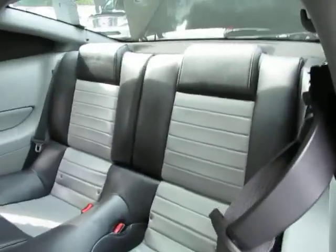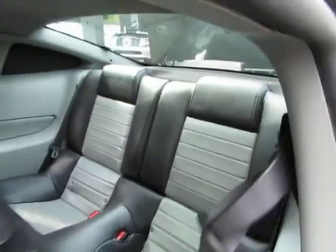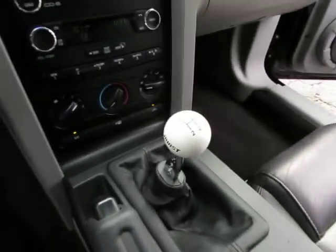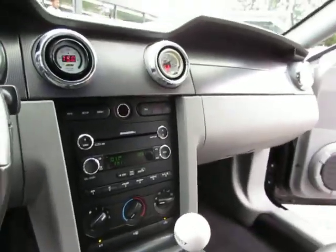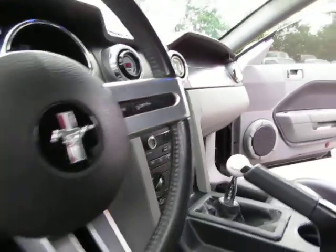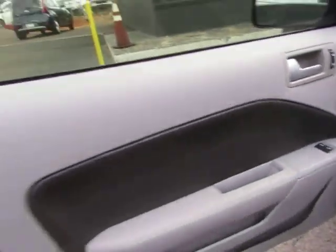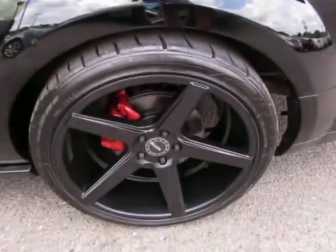Let's take a look at the back seat, in great shape. Here's the front, you have power seat, shifter, 5-speed manual transmission, CD changer, fog lights, one-touch windows. Very nice vehicle, but check out these wheels.